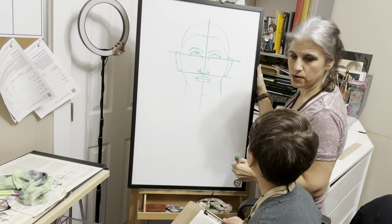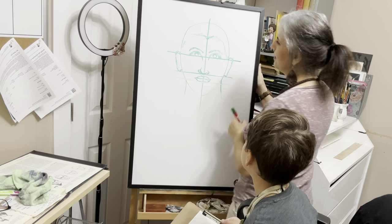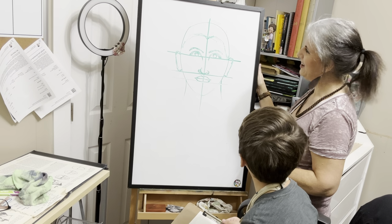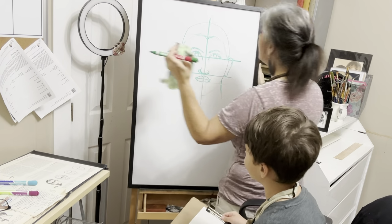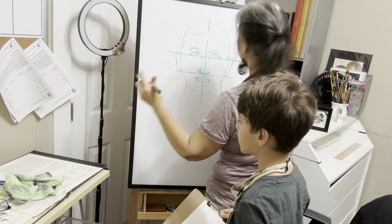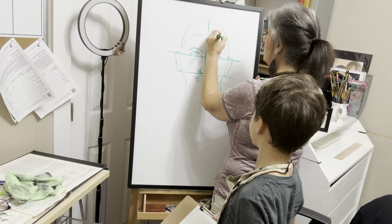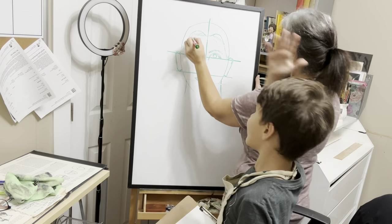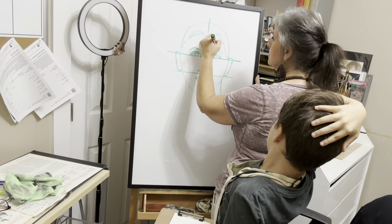Your daddy has a widow's peak. So on the top of his hair, it comes down like that. Needs a little bit more color. Okay. We're not going to do the widow's peak, but that's what that's called. And some people have hair that goes back like this and like this. Some people have just hair that goes like this. Some people have bangs.